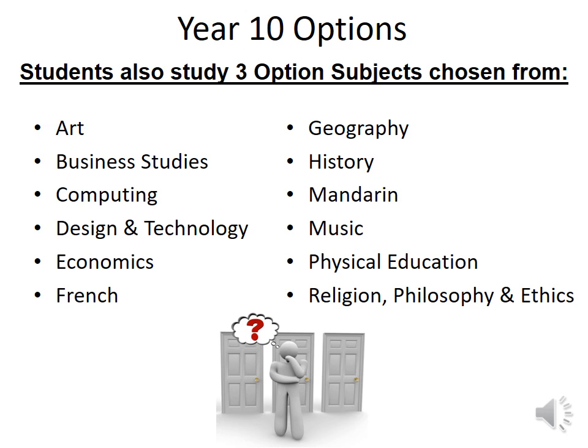Then the students will choose 3 option subjects, and they can choose from the following subjects: art, business studies, computing, design and technology, economics, French, geography, history, and for the first time this year we're offering Mandarin for those students who've been studying the MEP programme, music, PE and religion, philosophy and ethics. So students will choose 3 of those options from the list above.